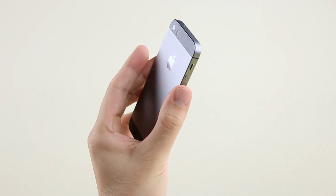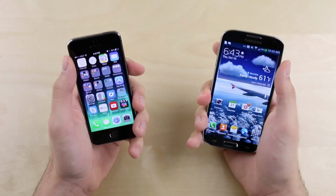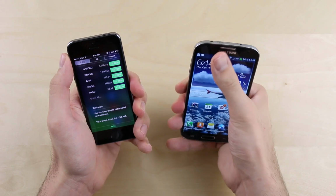3. Thanks to its thinner, lighter, and more compact design, the iPhone 5s is easier to use single-handed, with all 4 corners of the screen being easily accessible, even by those with smaller than average hands.